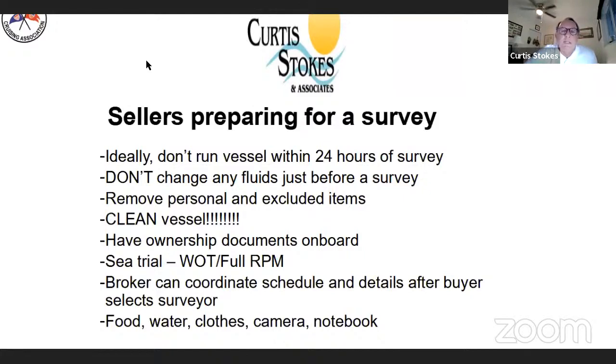But the surveyors need to get into cabinets and drawers and into lockers. So they really don't want it crammed full of all your stuff if possible. You're living aboard. Hey, it's fully understandable. But I've certainly spent time on surveys pulling a lot of stuff off boats and putting it on the dock and then putting it back on afterwards and cleaning the vessel.